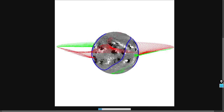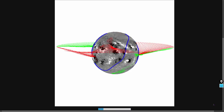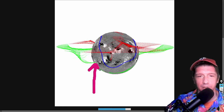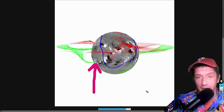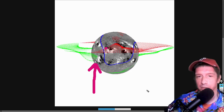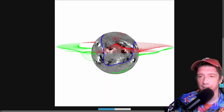And you can see the sector boundary crossing. It's wiggling all around because there is a lot of magnetic indecision happening right now over here in the eastern hemisphere. So there's some coronal holes that have been migrating for the past couple of days. Also, this new sunspot that's just about to get a name today, right in there, showing up. That is certainly affecting things.